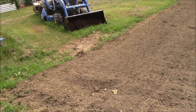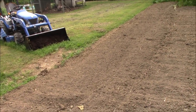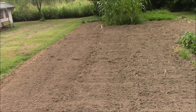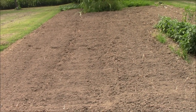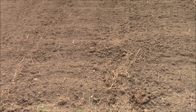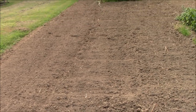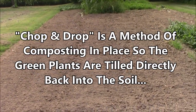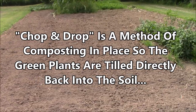Alright guys, we're over here at the main garden and it looks a lot different. The potato buckets are gone. You saw us harvest those the other day. We've chopped and dropped the entire sea of beans. We got 49 quarts of beans, mixed green and yellow beans out of there. But we chopped and dropped it. We probably could have got another picking, but we're getting set up for fall planting.